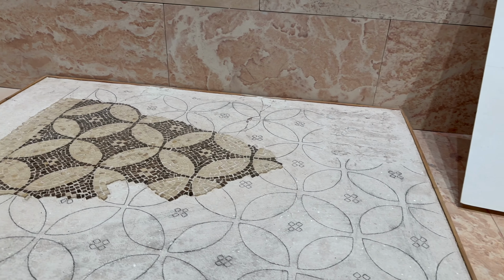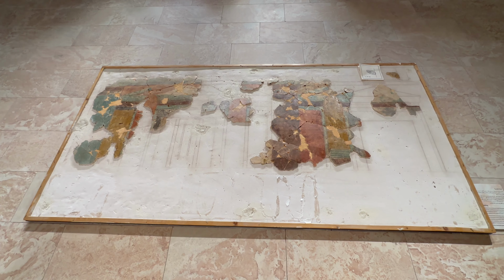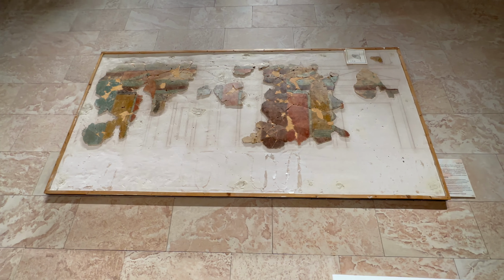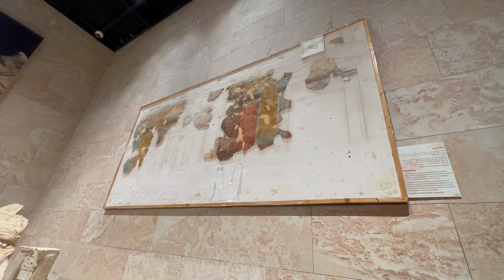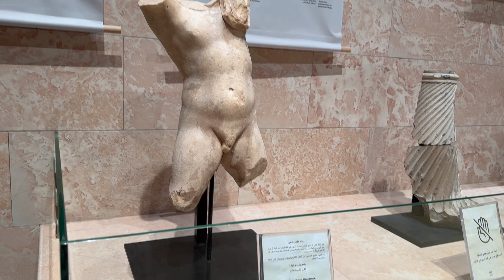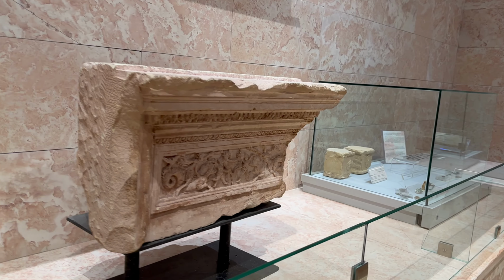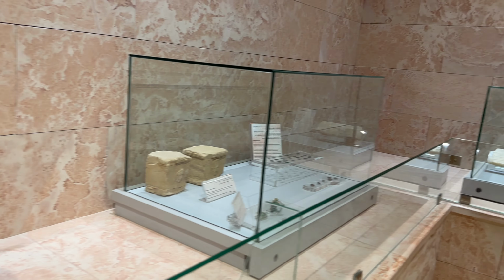There's a fragment of the mosaic floor. And this is a painting. Let me go over. An architectural scene, a Roman style, early 1st century AD. There are quite a few bits of statues, bits of columns, so many things. And look at that detail. I know I'm a museum nerd, but wow, this is incredible.